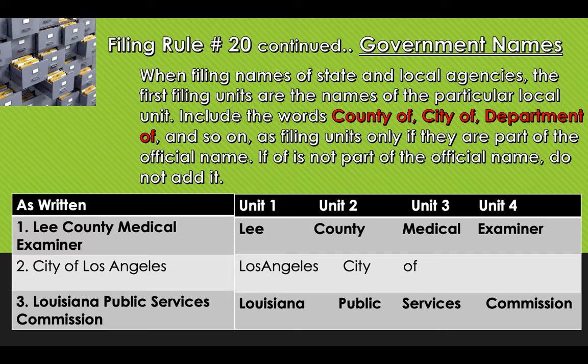Number 2, City of Los Angeles. The first filing unit would be Los Angeles because Los is a prefix, so you will remember our rule and write it as one word. So Los Angeles would be the first filing unit, city would be the second filing unit, and of would be the third filing unit.